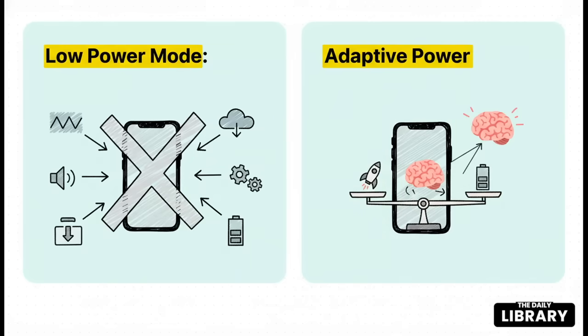All right, let's talk power modes. We all know and love the classic low power mode, right? It's your best friend when you dip below 20%. But if you've got a newer iPhone, you also have this adaptive power feature. Think of it as a smarter, quieter version of low power mode. It automatically kicks in and makes little tweaks when it sees your battery usage is higher than normal, but without shutting down all your cool features. My advice? Leave adaptive power on and save the full-on low power mode for those real emergencies.